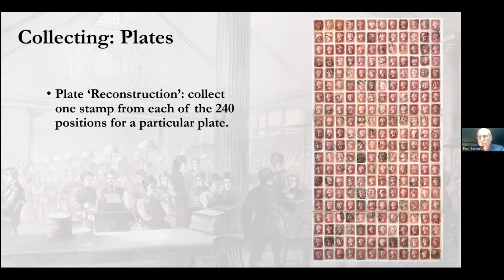Plate reconstruction is something I mentioned. So this is the full sheet of C10s that I acquired quite some time ago, and this is not actually a plate reconstruction. There's a copy of a stamp from each position on a plate, AA through TL, but they're not all from the same plate. So a plate reconstruction would entail finding stamps all printed from a particular plate and then trying to collect all of the 240 positions from that plate.